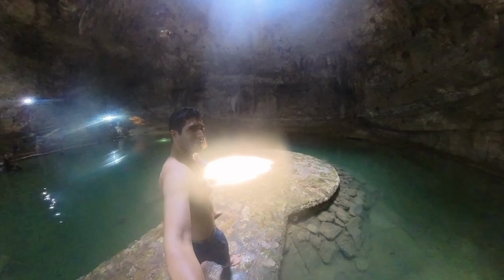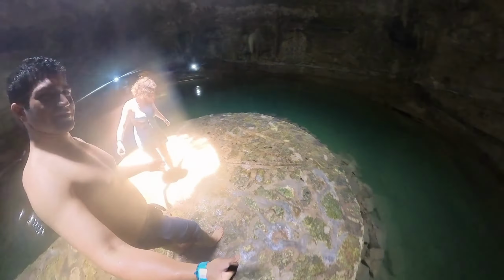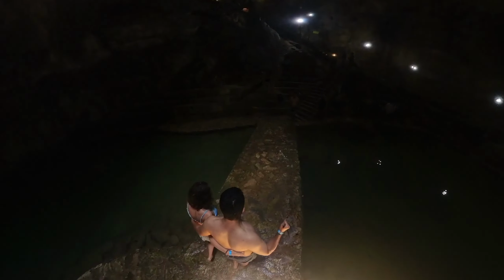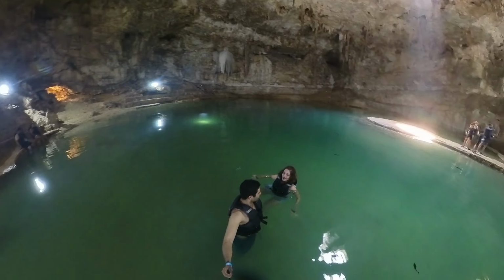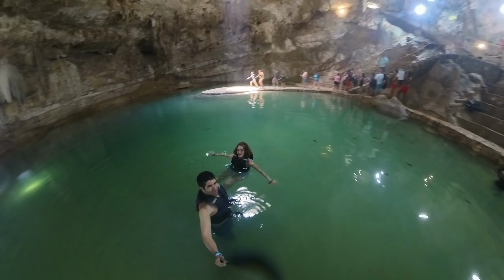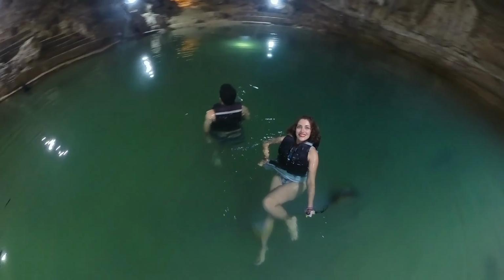You have to wait in line for your turn to enter the platform. After the photo, you'll have to go back out and make space for the next person or group. But of course, you can still go swimming in the cenote and watch others taking their Instagram photos. By the way, life jackets are mandatory in this cenote.